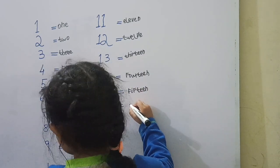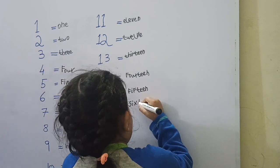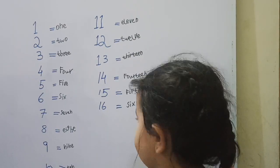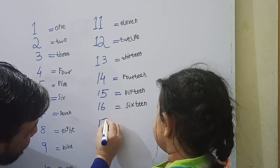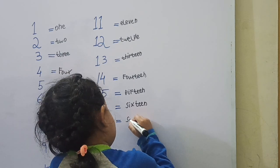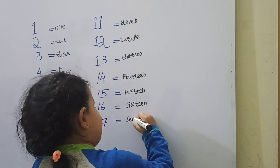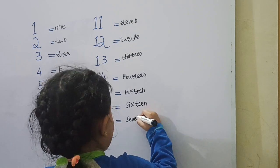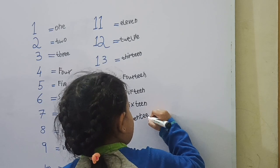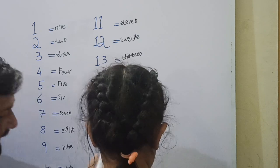Now we will move to 16. 16. Very nice. Now we will move forward to 17. 17. S-E-V-E-N. 17.